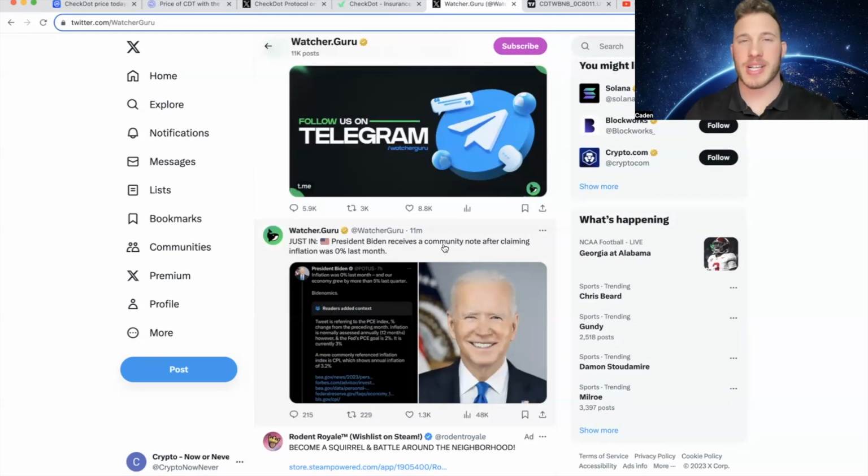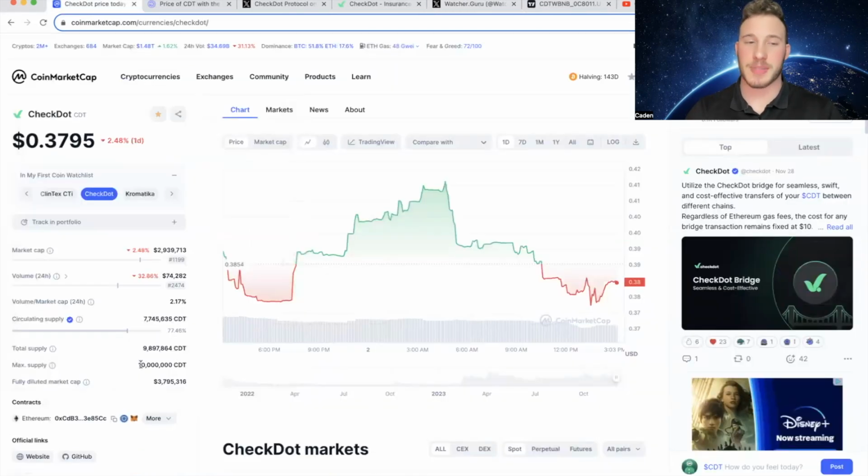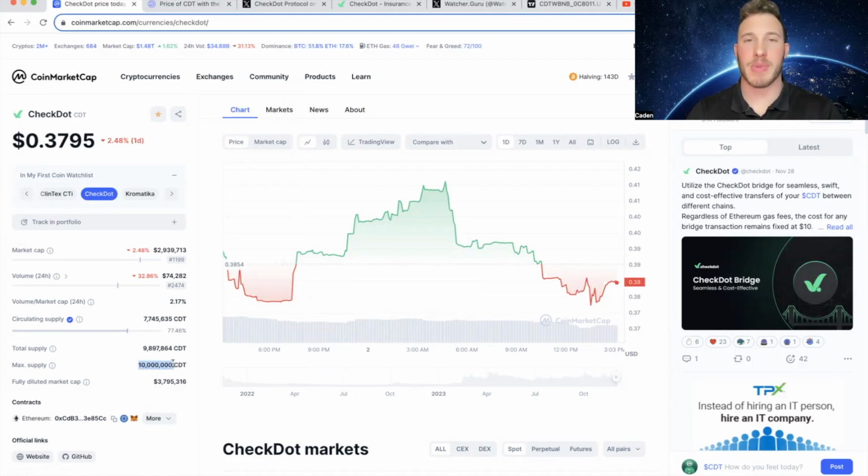Now, this is very interesting to see. I think a lot of people would argue it's significantly higher. And I will say, to CheckDot's point, remember, CheckDot has a max supply of only 10 million. There will never be more than 10 million CheckDot. So once this circulating supply reaches the full 10 million, you will never have to worry about inflation.